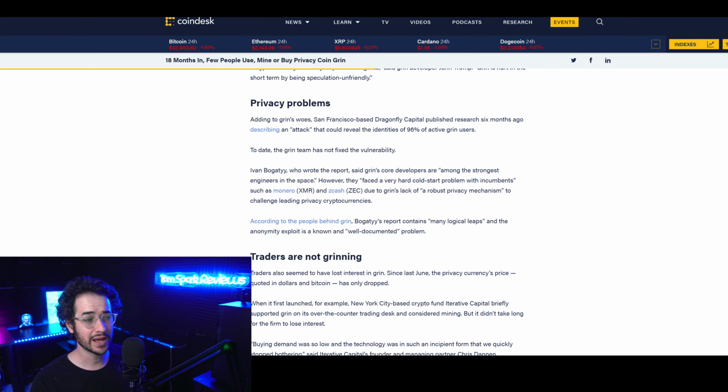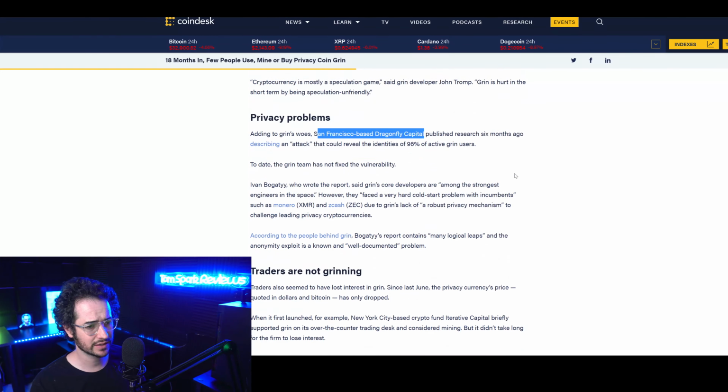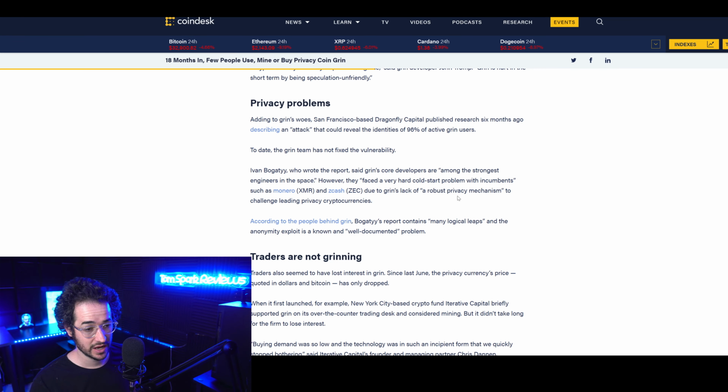Not only that, but San Francisco-based Dragon Capital published a research paper 6 months ago. Well, according to this article, this was in 2020, so this must have been sometime in 2019, not too long after it even launched, that there was a huge vulnerability that could reveal 96% of active Grin users. And as of this article was written in 2020, around March, the vulnerability had not been fixed.